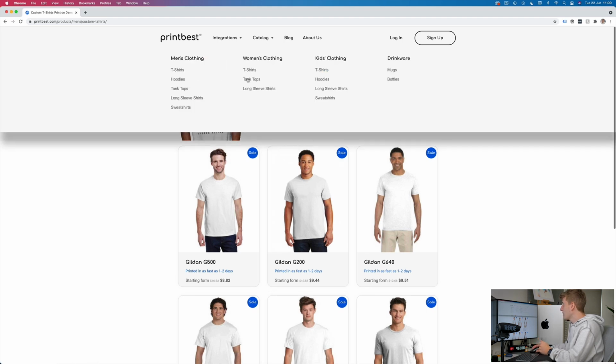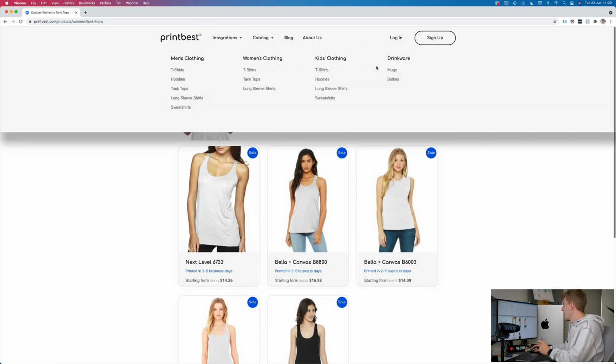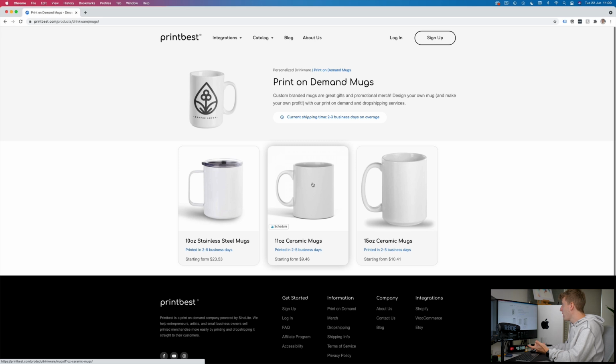And let's see what else they have. So they've got, let's say, women's tank tops. They've got a whole bunch of different products. And let's go to mugs. What are their mugs like? Well, that's an interesting one, a stainless steel one. The normal mug is just their ceramic mug at $9.46.